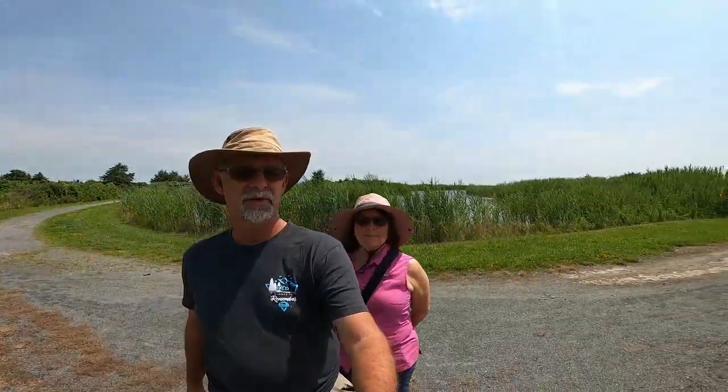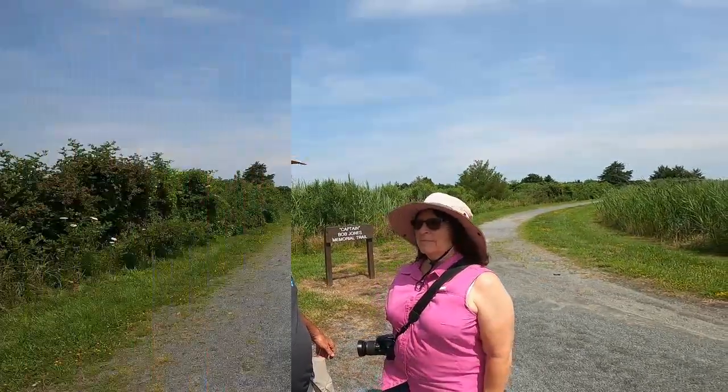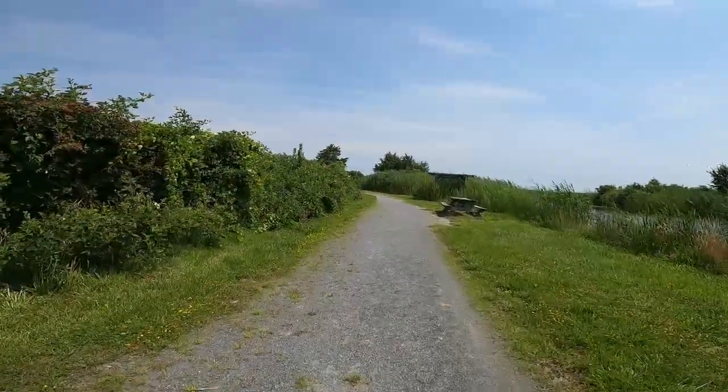There's probably going to be some wind noise, but we wanted to let you know where we are. We're at the Aquatic Education Center here just outside of Smyrna, Delaware. And we saw this as we were coming down the road. I saw a boardwalk out in the marsh. So we're going to stop here and take a little side trip, a little hike. As you can see behind us, there's marshland and water. And this is the Captain Bob Jones Memorial Trail. Ooh.